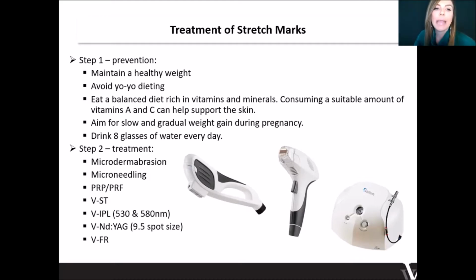So that will help. Aim for slow and gradual weight gain during pregnancy. Now, not every woman can avoid getting stretch marks, but a slow, gradual weight gain during pregnancy will help a bit more. I thought I had a bullet point on stretch marks and a percentage of women. Maybe that's for something else. But really what it was is that many women can experience stretch marks when they're younger. Additionally, many women who experience stretch marks at their first pregnancy many times will not experience stretch marks on their second, third, fourth, fifth, sixth pregnancy. So it typically comes with the first one. That's good to know as well.